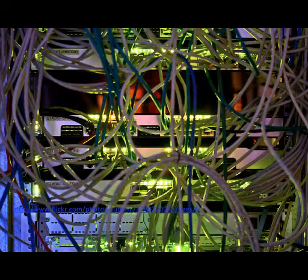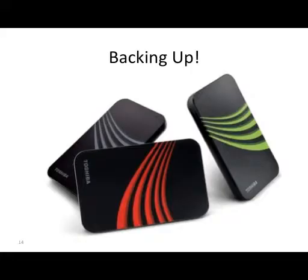All right, we're not all computer science majors. We are educators, so we need some simple strategies. And one of them is backing up to an external hard drive. This is one example of an external hard drive, and they come in all different sizes, shapes, colors, everything. But it is a hard drive that usually connects with a FireWire or a USB to your computer, and then it backs up to that device. What you don't want to do is keep that device with your computer.